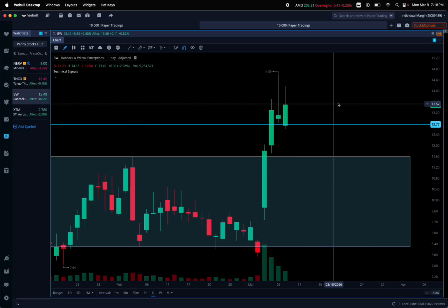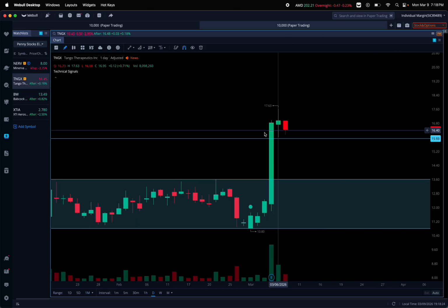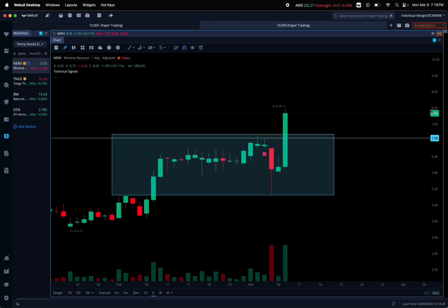BW, we already talked about this one. Got stopped out just barely, and then the price came in our favor. TNGX, big mistake. I'll still consciously pretend that I'm in this trade right now. And Nerve is a new trade for today. Nice little breakout right here.